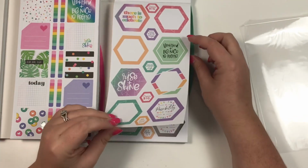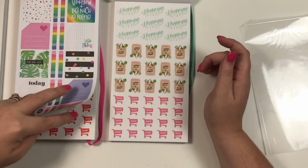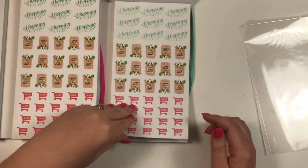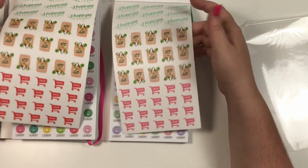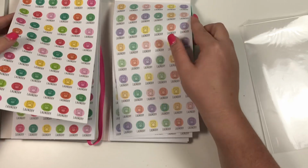These are really cute, the hexagons. This one has silver foil. Okay, then we have these, which are super similar, but again, just lighter. So now that I'm seeing these side by side, I may actually take one of these back because I don't need this many of these same stickers.